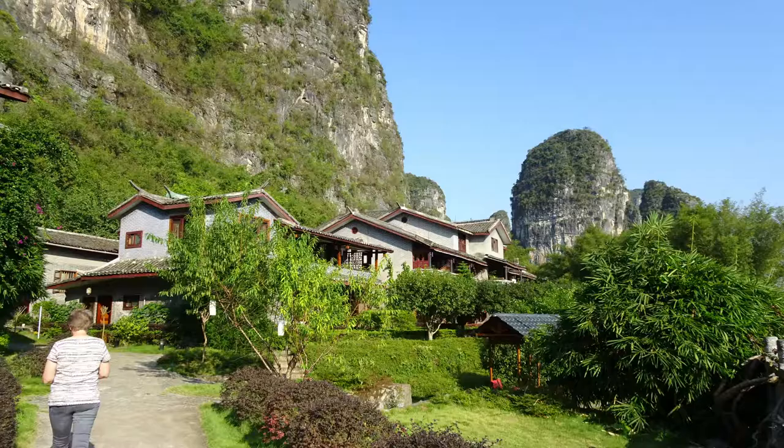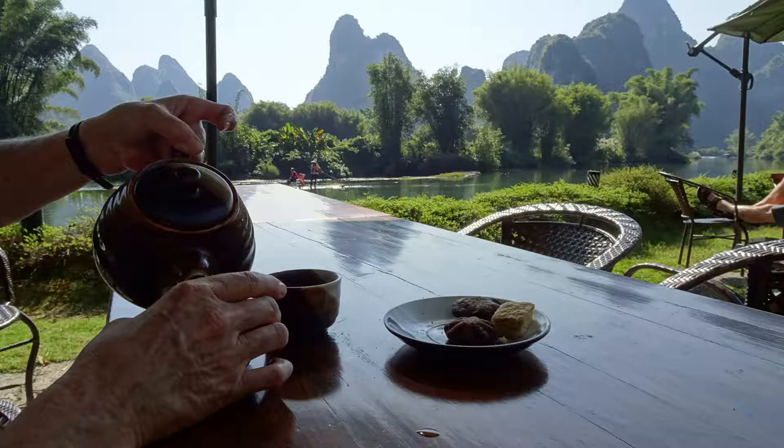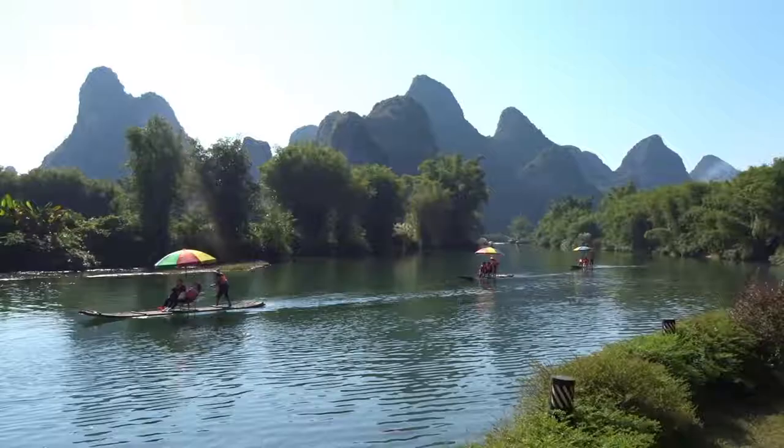Lissy has us booked at the Yangshou Mountain Retreat on the banks of the Yulong River. We were greeted with a pot of hot ginger tea and ginger biscuits, which we enjoyed while we watched the rafts float down the river.